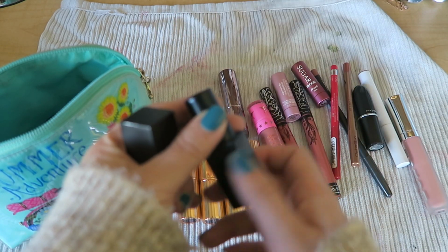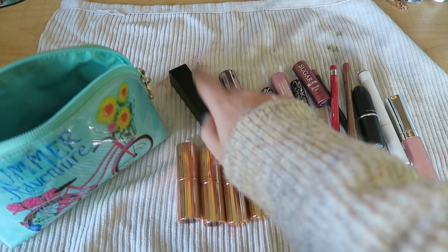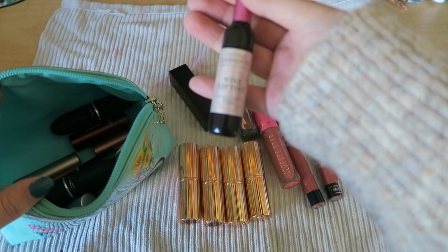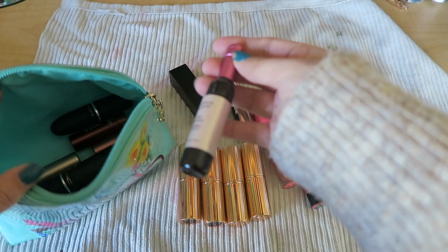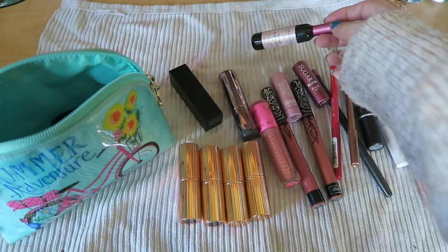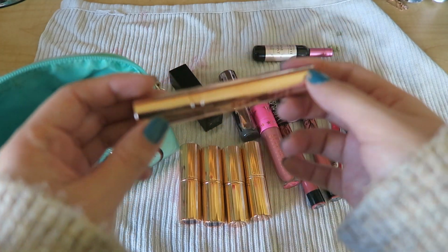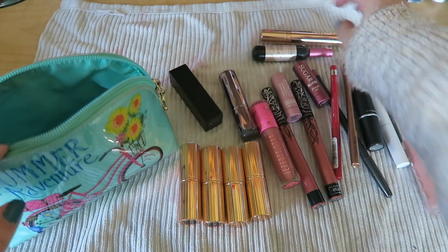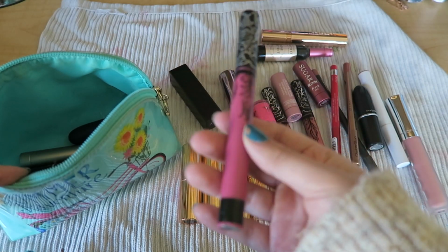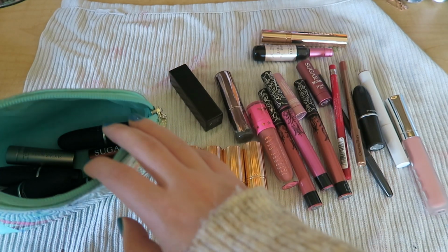Actually no, one of my Charlotte Tilbury ones is also a berry, but that one's just different. I have one Labiotte, this is the K-Beauty brand, wine lip tint. I also have another one from Pony Effect, and this one's just a nice peach. Just need to use those more. Here's my other Kat Von D liquid lipstick, in Mother, so that one's pink. That one's pretty as well.